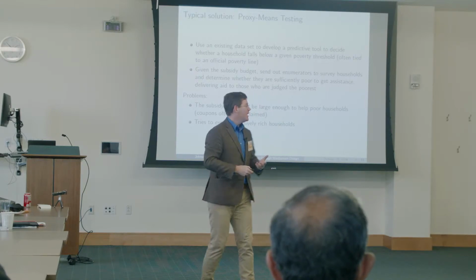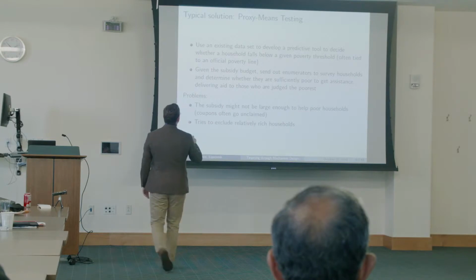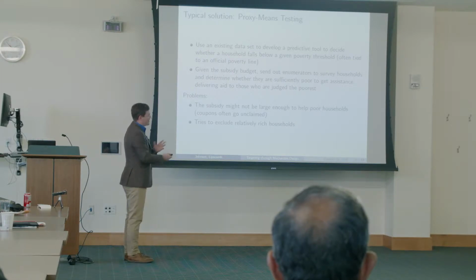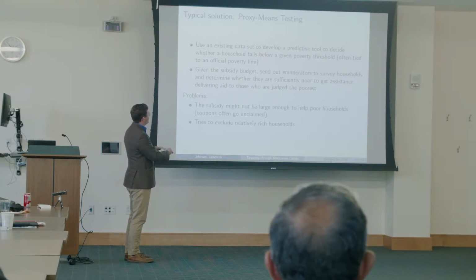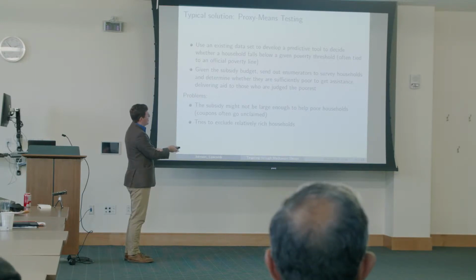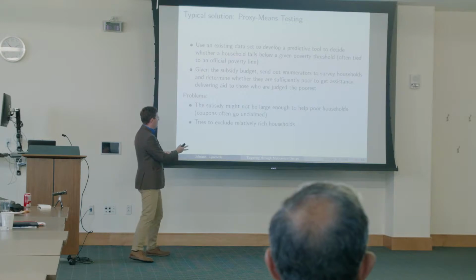Okay. So just some vocabulary to think about what typical solutions would be. Proxy means testing works roughly this way. You use an existing data set to develop a predictive tool to decide whether a particular household falls above or below a given poverty threshold. This is often tied to an official poverty line. In very sophisticated places, people will have proof that they fall above or below the poverty line, and that makes this task easier. Then, given the subsidy budget, you send out your enumerators to survey households and determine who gets the assistance.